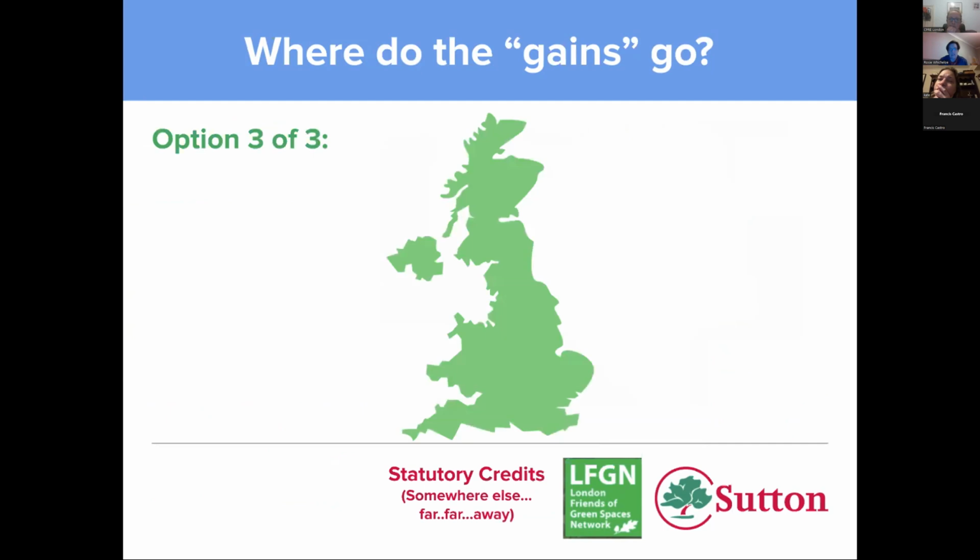And then finally, there's the where do the gains go? Sorry, that's the title. The final option is statutory credits, which is probably the worst scenario, because they go somewhere far, far away and we don't know where they go. And that's something that the government has set up as a kind of backstop last resort, in case there isn't any available locations nearby to the site that can become offset habitat.